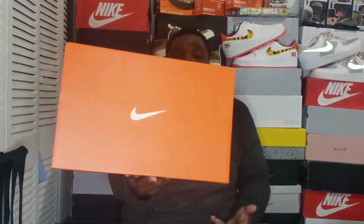We talk about comfort versus style. And the first shoe up is, to be honest, I don't even know what these are called. Nike Pegasus Trail 3 GORE-TEX. I needed some great work shoes, and I think these would be great. Y'all know the big orange box. Let's get into it.